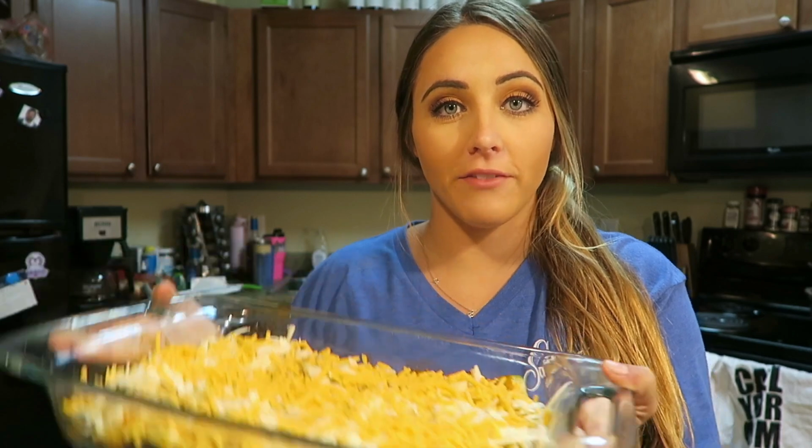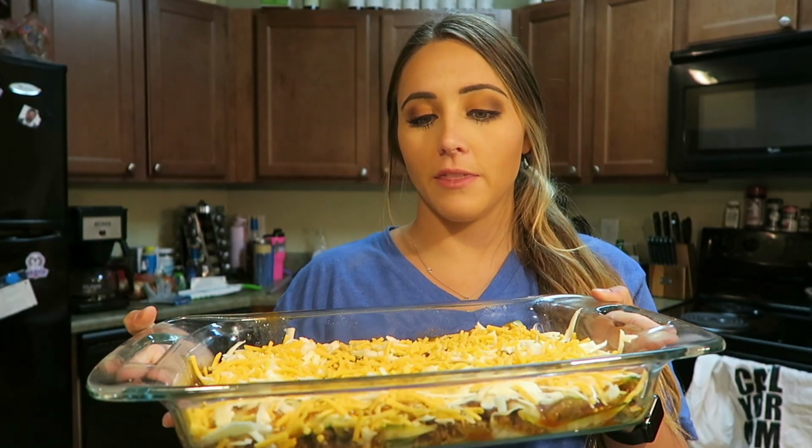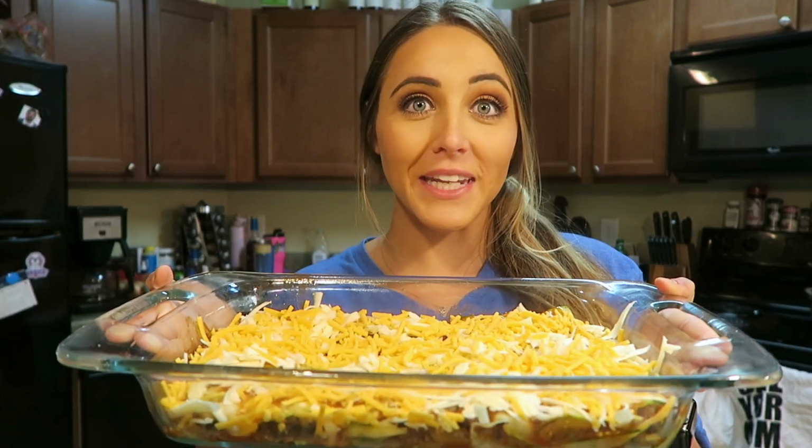I have my oven preheated to 350 degrees and we're gonna put it in there for, it says 20 minutes, or until the cheese is all nice and bubbly. So see y'all in 20 minutes.